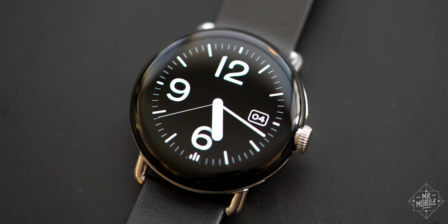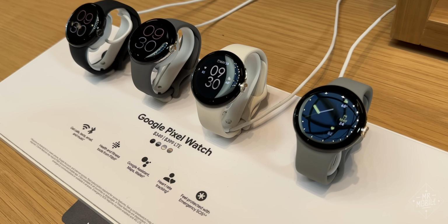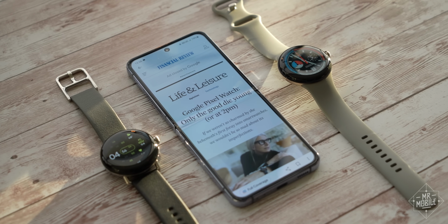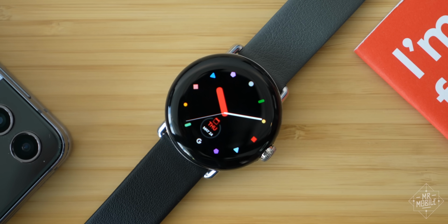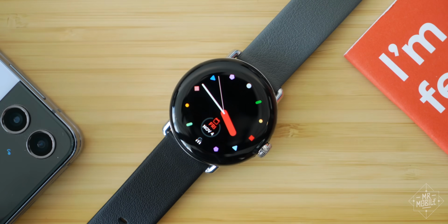Well, this is the smartwatch Google built to change all that. Like many first-generation products, it's too expensive, it doesn't do enough of what it promises, and it has no chance of living up to its hype. But it's also tangible proof that Google finally cares about smartwatches again.